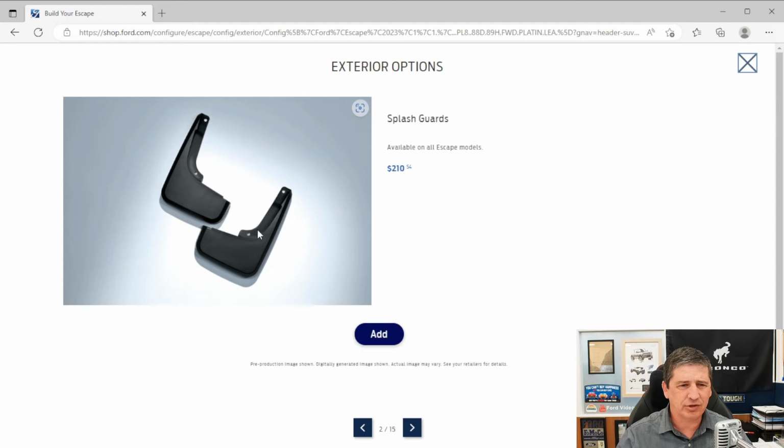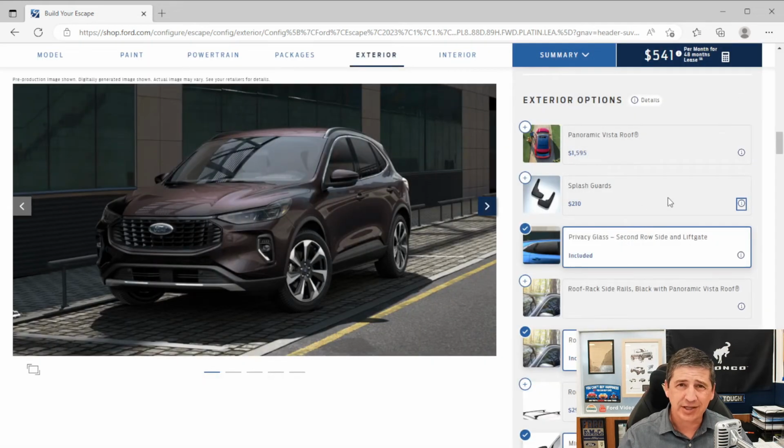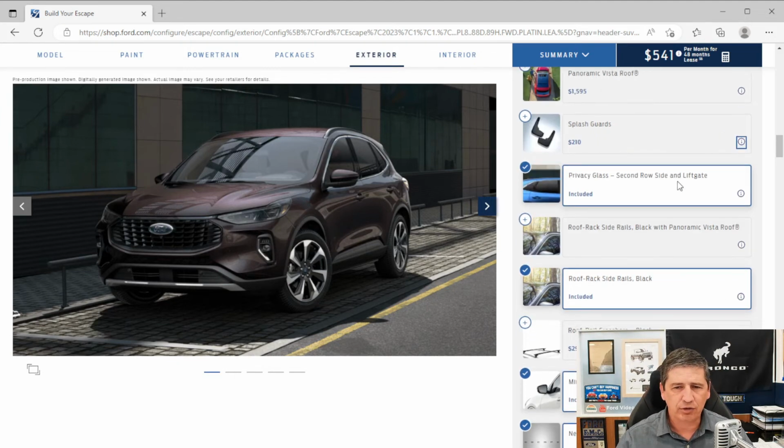So you can see there's only 2 screws for each one of those. They're real easy to install, and you can even install it yourself and get those from the Ford Accessories website, which is accessories.ford.com. And that's what I suggest, is you do not put these on your build if you want to get yours built quickly.